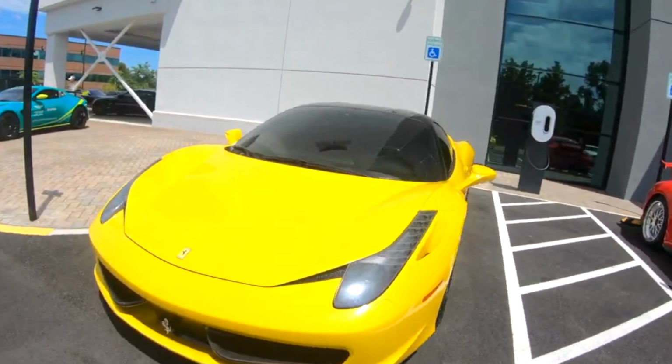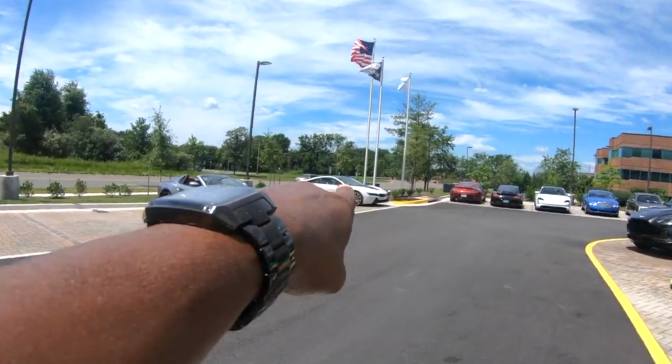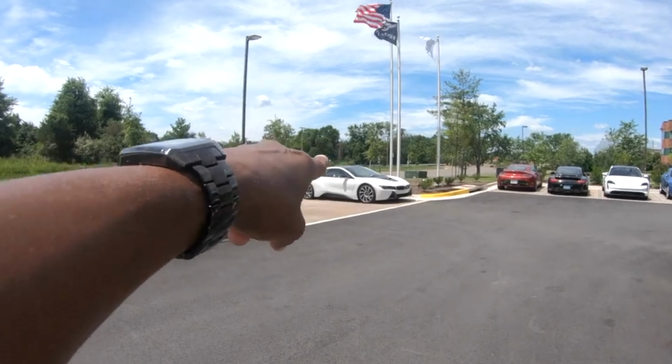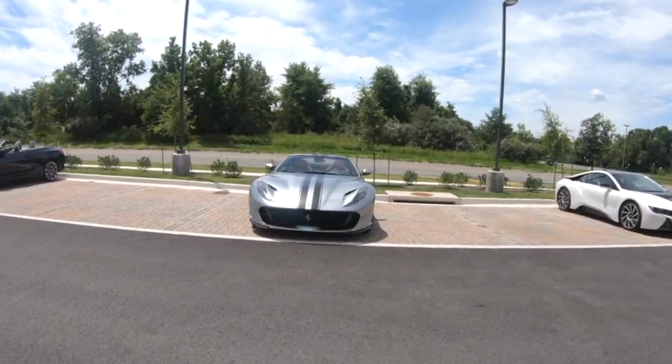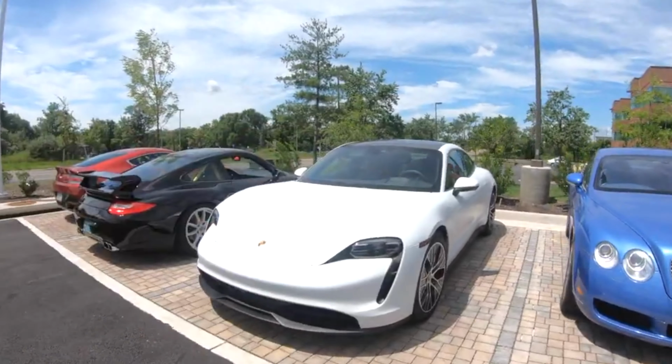458. Can't go wrong with the 458, y'all. Evapors, they got you. Every time I come to the dealership, they always got you. No clue what that is. But like, is that an 812? I'm not sure. Taycan.